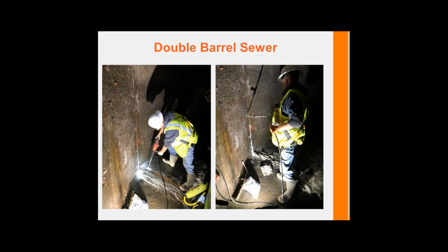This one is an example of a double barrel sewer project. So this sewer was big enough you could actually drive a car through it. They had about 2 million gallons of water coming up through the bottom of this sewer. We helped them stop that water, but we told them when that happened that what was going to happen was they were going to have water that was going to come out through cracks, because basically that water's got to go somewhere. It's going to build up. It could come out in other areas.